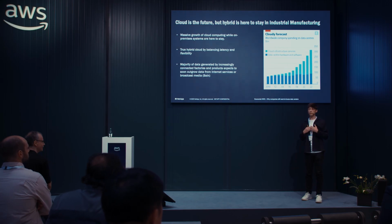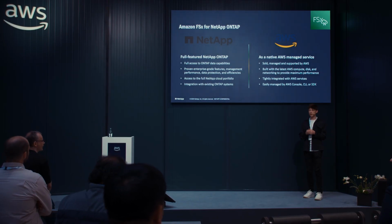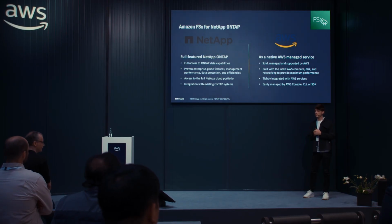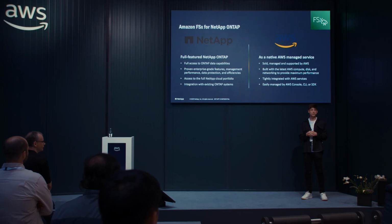So within NetApp, we stand for the hybrid cloud. And this is also how we're going to enable this. Our underlying technology is basically Amazon FSx for NetApp ONTAP. And this is a very unique service because it's not yet another marketplace offering that you might hear a lot about from other people, that you can order via the marketplace.